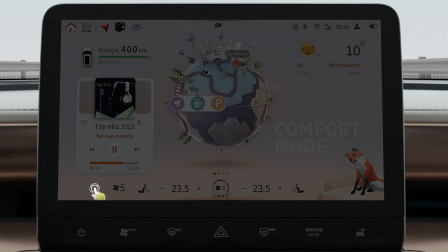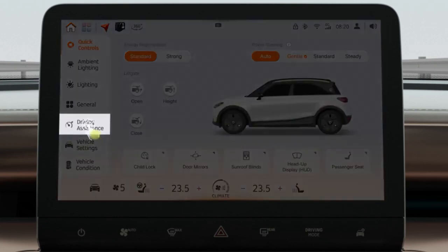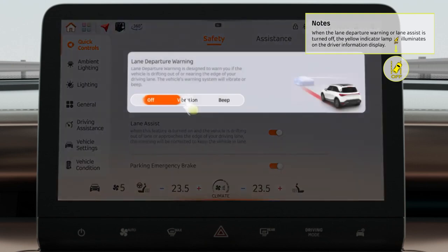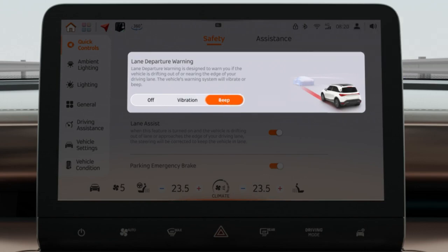Tap the vehicle icon on the center display, selecting Driving Assistance. Turn on Lane Assist. Adjust lane departure warning. Select Off, Vibration or Beep.